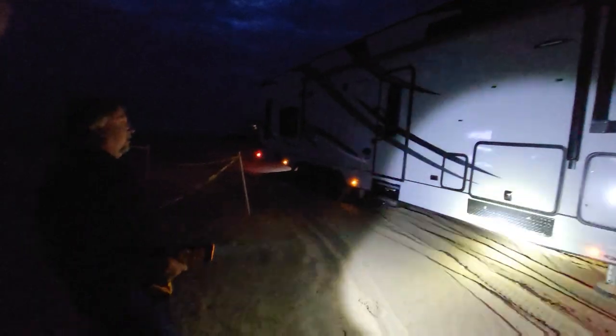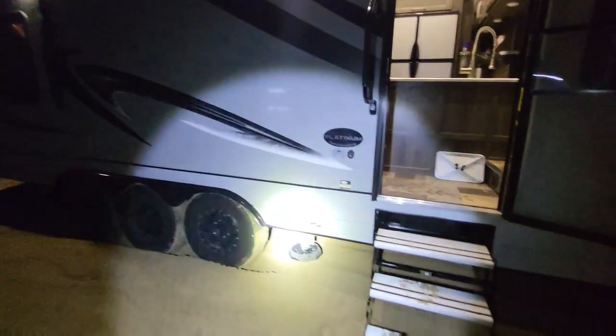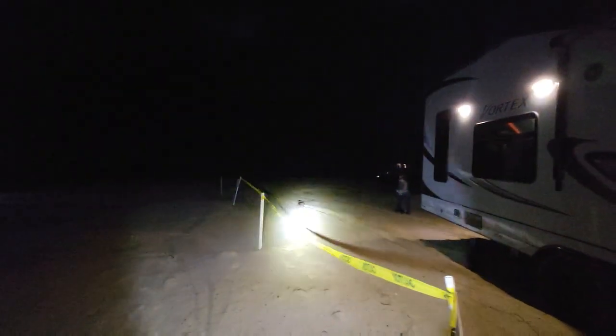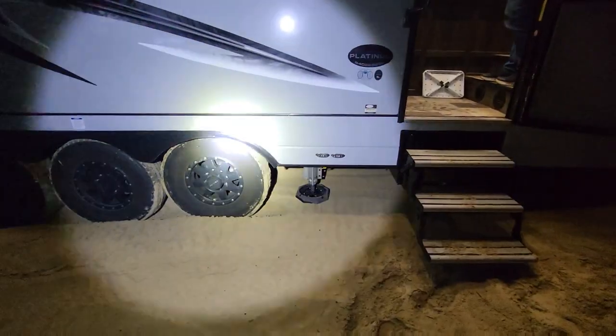What are we doing right now? Home. The Vortex. First time at the beach. Oh, you got them outside the... They're locked outside the yellow. All right. He's trying to get the auto leveled. We're on the beach. I mean, it's pretty uneven terrain as well as unlevel. Okay, they're dropping. The middle one's dropping.